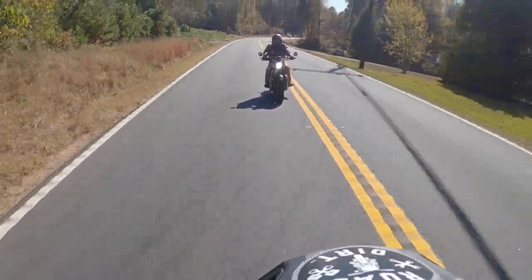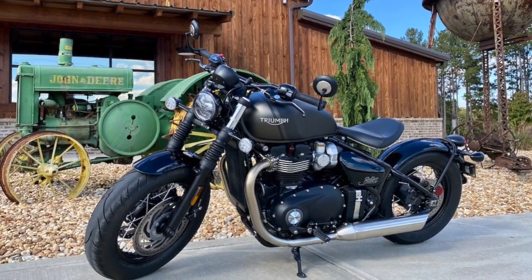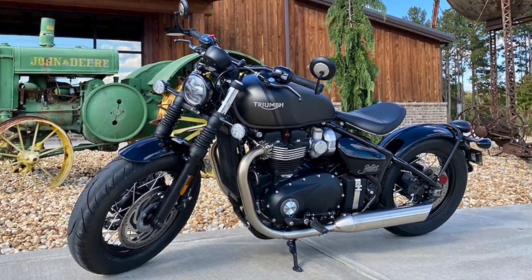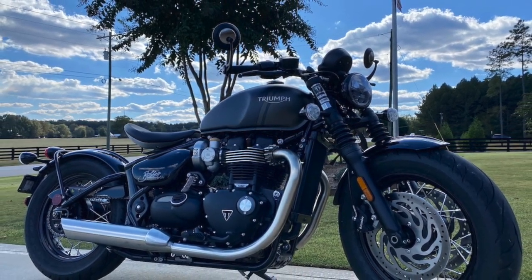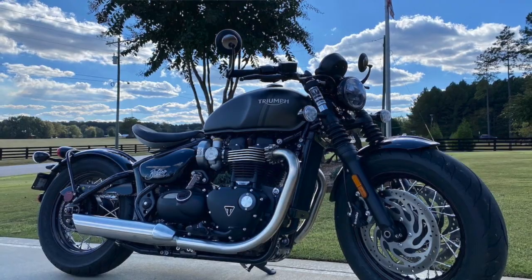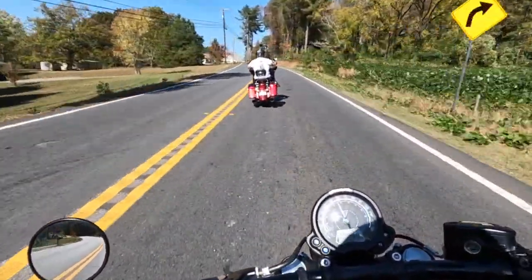sporting a solo seat, a swing cage mounted to a monoshock under the seat giving the appearance of a floating hardtail, spoked rims, and slash-cut low pipes out either side. The Triumph Bobber certainly evokes the storied history of the genre.